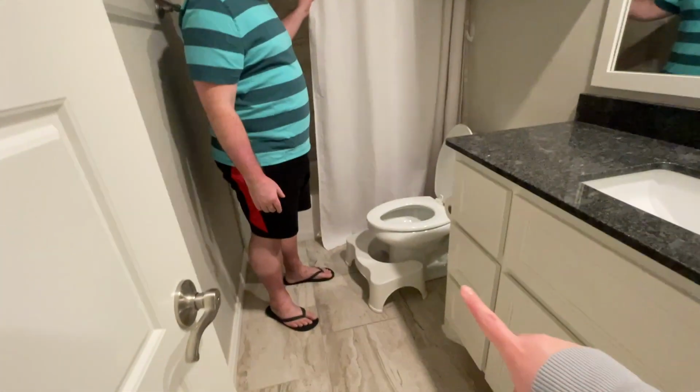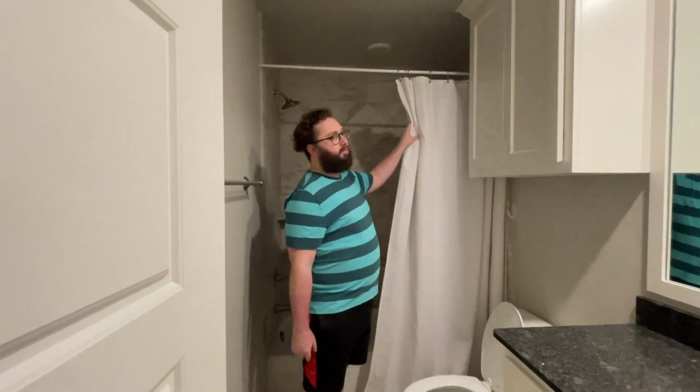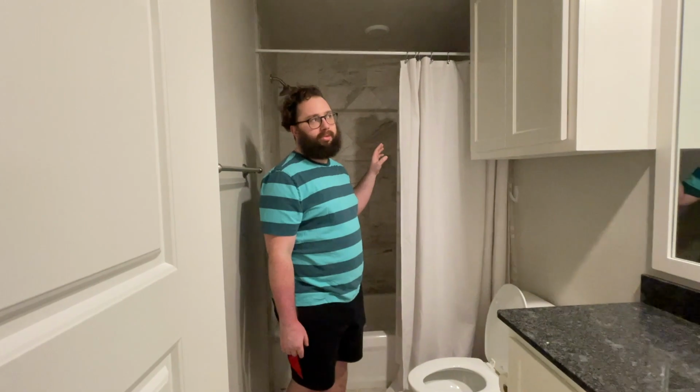By the way, we're big proponents of squatty potties. We have them on every toilet in our house. Actually, I don't think we have one in the hall bath. We need to get one.